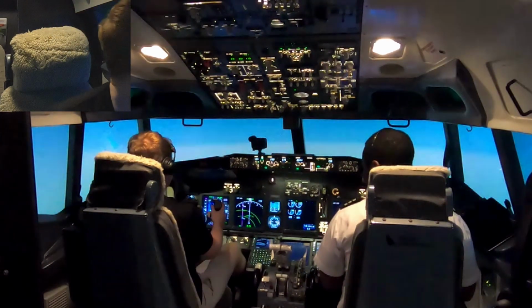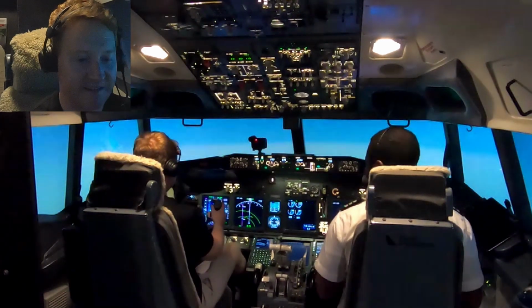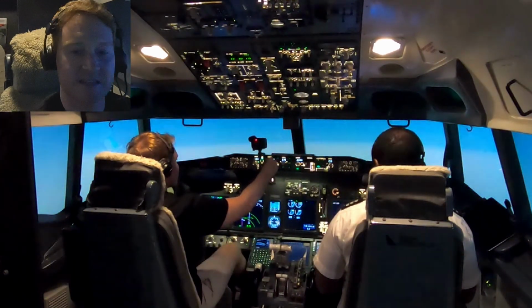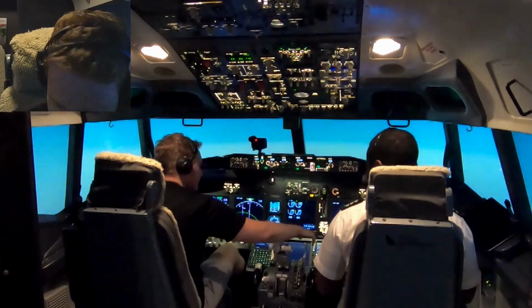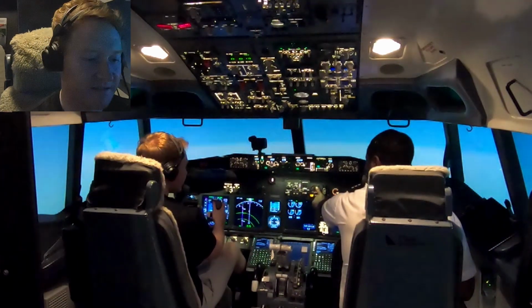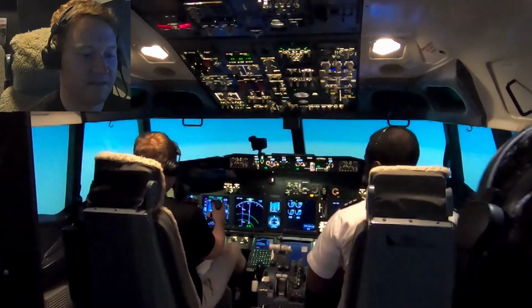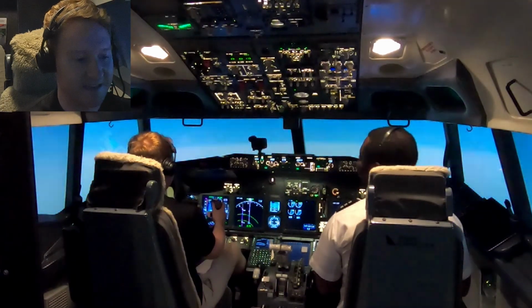That's it. Cool, can't see anything. So now on this descent, let's start preparing ourselves. We want to do it early. First of all, slow down to 200 knots. There we go. All right, flaps to 5. All the way to 5. Once we get to 5, we can set the flaps 5 speed, as you can see on the PFD in green where it says 5. It's much better to be ahead of the plane. Exactly, that's correct.